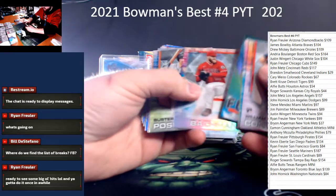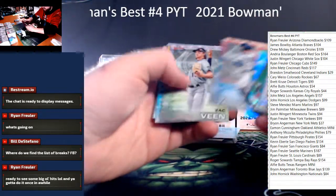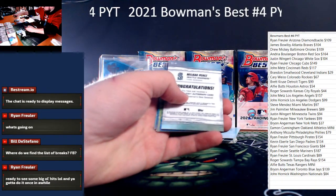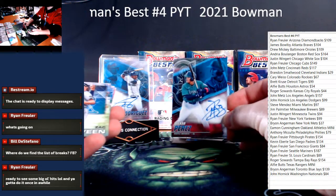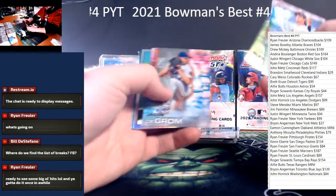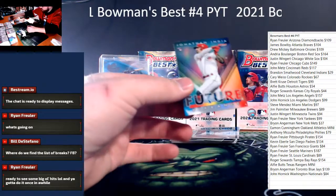Marcelo Meyer insert. Harry Ford. Torkelson refractor. Last auto of this box. Mariners doing their thing in Bowman's Best as they do. Milcar Perez auto. Ryan F. Congrats, brother. Double dipping. There's a masterpieces of Torkelson and a Cabrian Hayes refractor on the back.